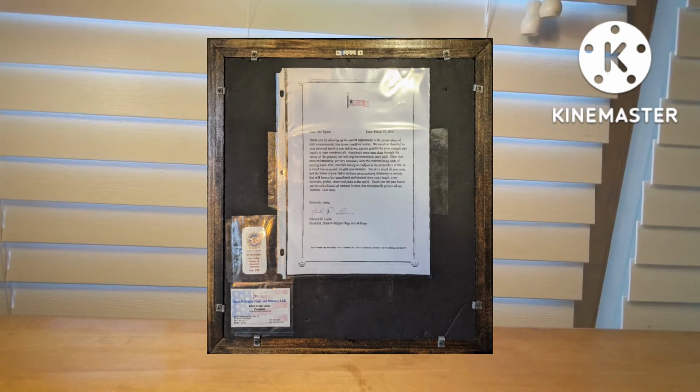Oh, and I almost forgot one more thing on the back of that frame. There's a letter from Stars and Stripes addressed to either him or his son about his service, and then a couple of cards pertaining to the Stars and Stripes and his local VFW post, which I can put up another picture here.